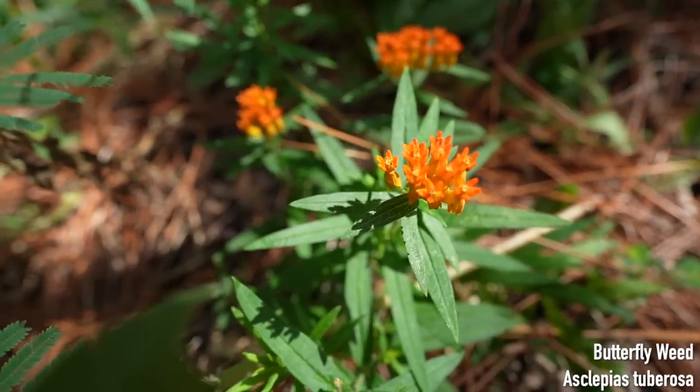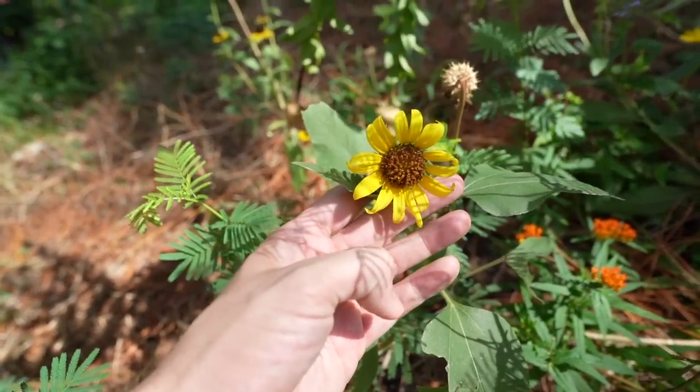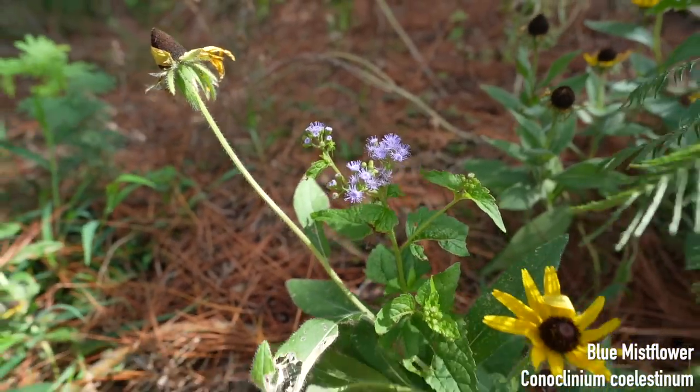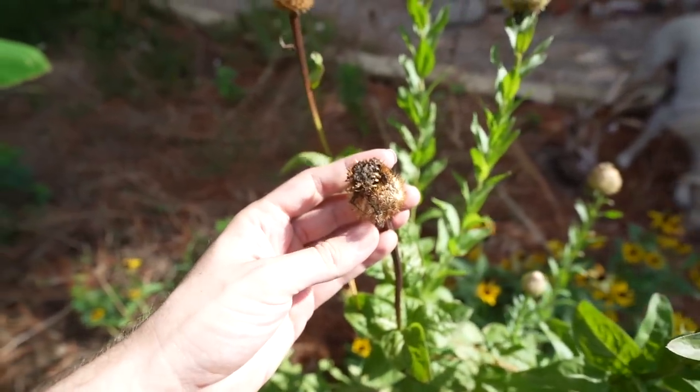Then underneath that, we have native milkweeds, which look really cool. A small sunflower, and then a Greg's blue mist flower. That's hard right there. And then all of my basket flowers are going to seed, baby.